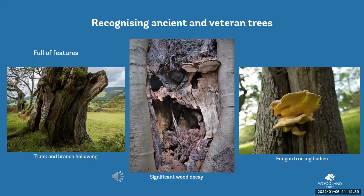And finally, you can recognise ancient and veteran trees by the features that they have. The surest way is to spot trunk and branch hollowing. This is a vital and natural part of the ageing of trees. It isn't a sign of ill health, rather the recycling of wood that serves no function in the tree after a while. Related to this is other wood decay.